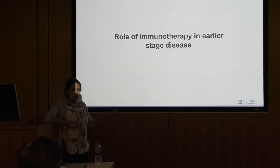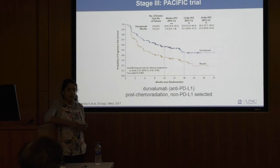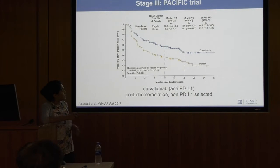And more recently, what I focused initially was in stage 4 cancer, but more recently there's evidence that these immune therapies have roles in earlier stages of lung cancer. So the first area where it was looked at is in patients with stage 3 lung cancer that were treated with a combination of chemotherapy plus radiation together. And this stage 3 lung cancer hasn't had any changes in its therapy for quite some time. So it was an exciting change.